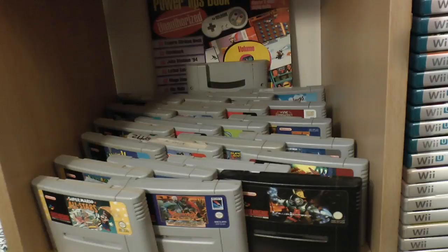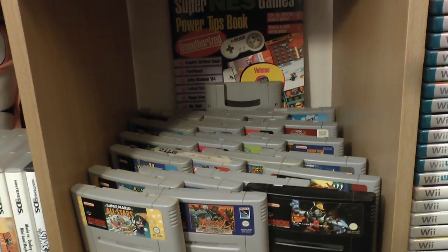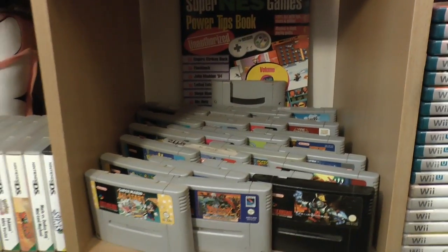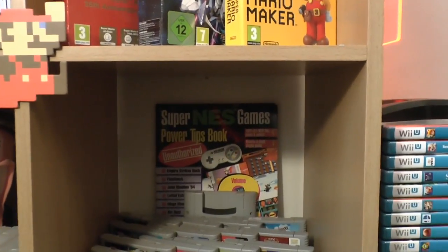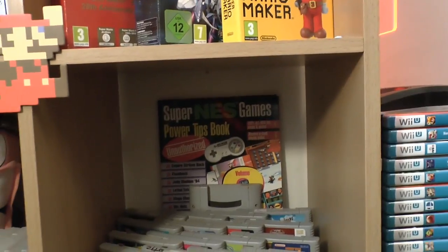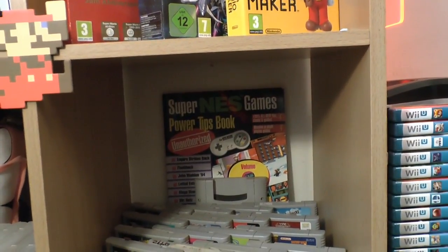Obviously I'm going to want to grow this SNES collection soon, especially with London Gaming Market and whatnot coming up soon, so that's going to have to be changed somewhat. I've got a Super NES tips book from a long time ago. I don't own many of the games that are in this tips book, but it's kind of cool to have in there.